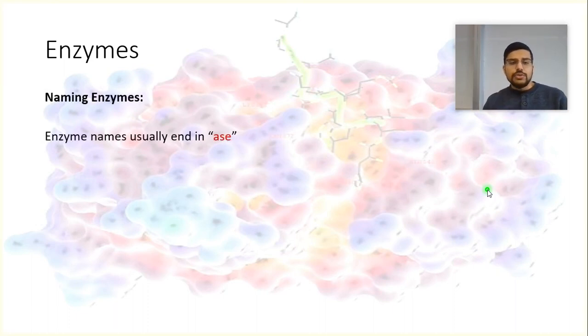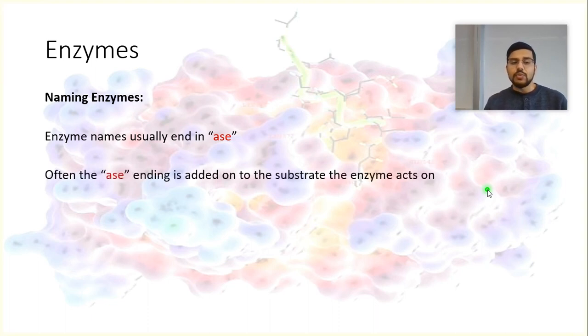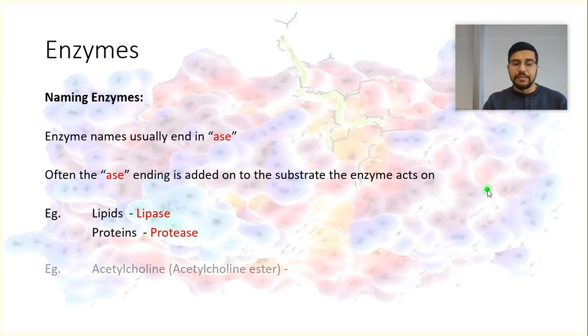Last thing I want to show you is when we are naming the enzyme. So typically, not always, but if you have a very special enzyme, you won't do this. But for typical enzymes, if you discover an enzyme, you just end the name with the word ACE. If you add ACE to the end of a word, you're talking about an enzyme. So an example is if you're dealing with lipids, lipids are worked on by lipases. So it's lipids, the lip part, and you add ACE to the end of it. Proteins, we put proteases on the proteins to break them down.